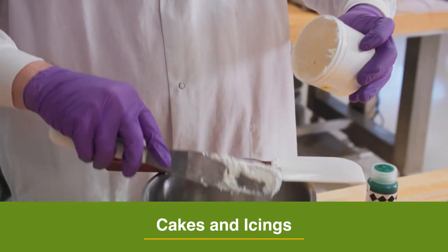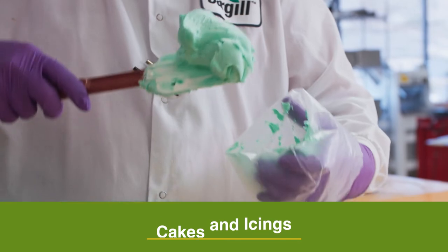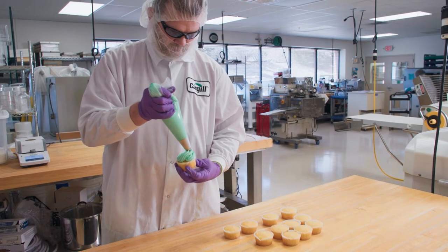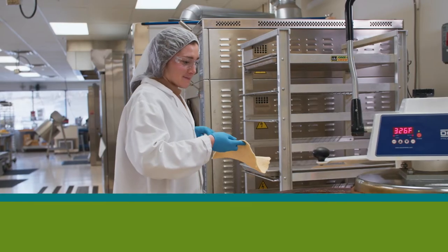Icing shortenings must spread easily, maintain performance over a wide temperature range, and hold up over time. We test icing formulations to ensure they meet these functional requirements, or work toward a solution specific to your challenge.